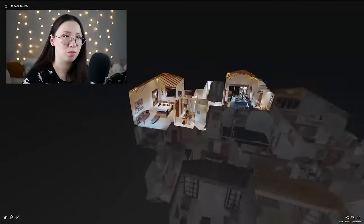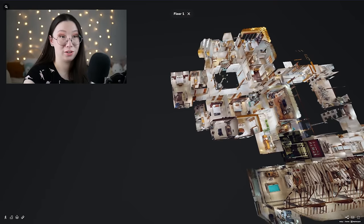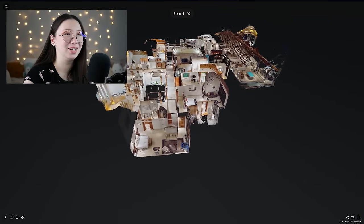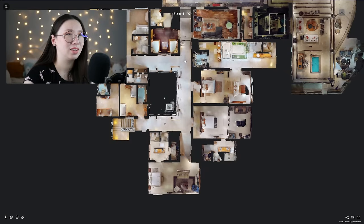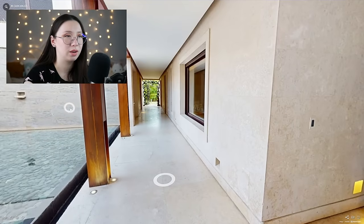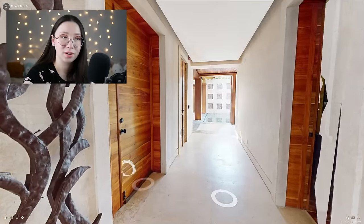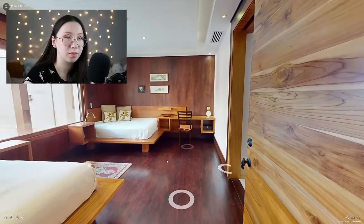Okay, I feel like there was more, but... Oh my gosh, there's so much more. Okay, let me... I feel like if we go this way. Okay, because we went this way, but we didn't go left. Okay. No, wait.